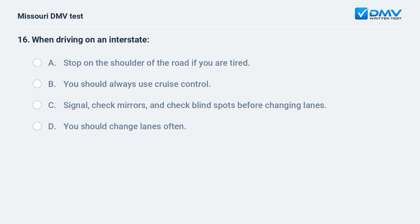When driving on an interstate, A. Stop on the shoulder of the road if you are tired. B. You should always use cruise control. C. Signal, check mirrors, and check blind spots before changing lanes. D. You should change lanes often.